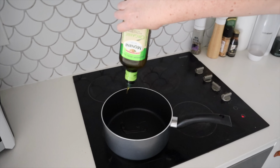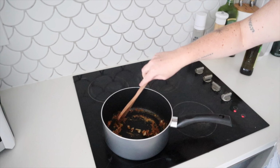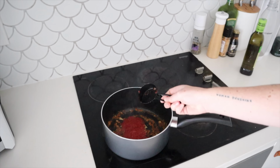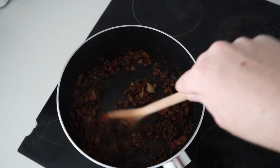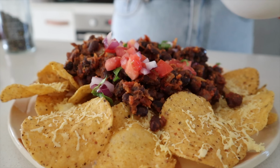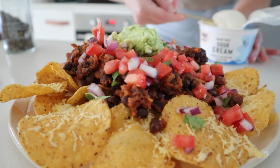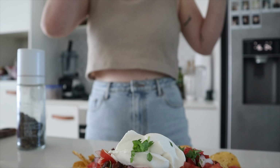Then for lunch, I made some nachos. I put some corn chips with vegan cheese in the oven, and then made a bean mix with some onion, olive oil, and taco seasoning, followed by some tinned tomatoes as well as black beans, which I fried up for a few minutes. Then when it came to plating, I started with my corn chips, the bean mix, some fresh salsa, guacamole, store-bought vegan sour cream, and some coriander on top. I also had this with one of these raspberry sodas.